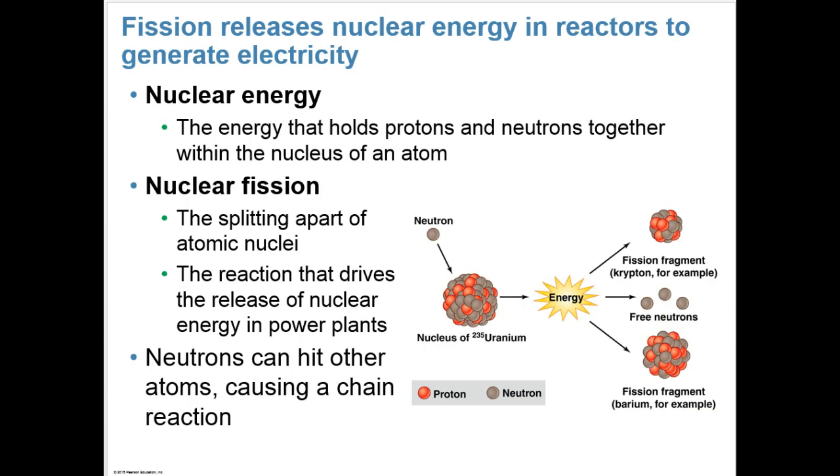Nuclear energy is the energy that holds together protons and neutrons in the nucleus of an atom. We harness this energy by converting it to thermal energy inside nuclear reactors, facilities that are contained within nuclear power plants. This thermal energy is then used to generate electricity by turning turbines with steam.